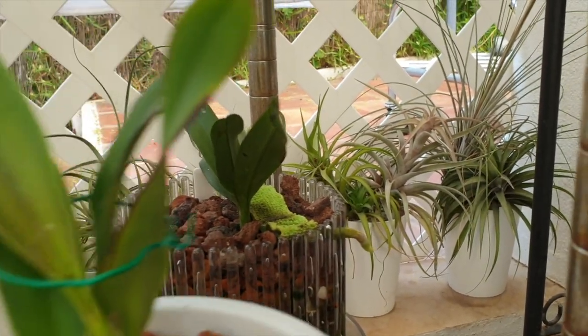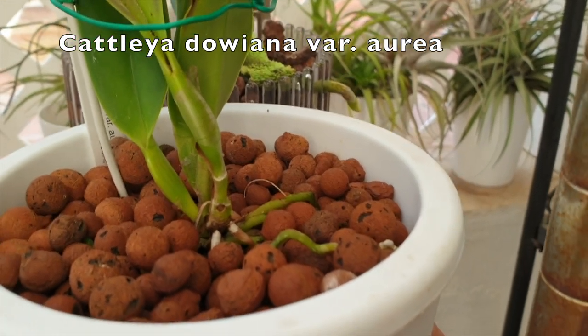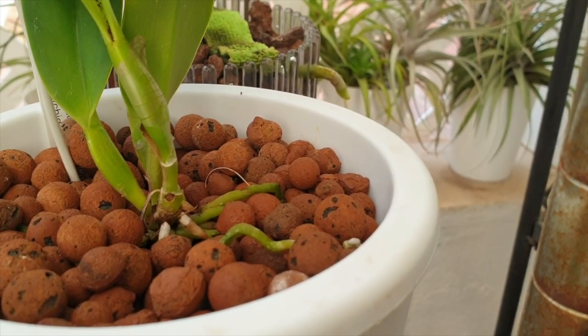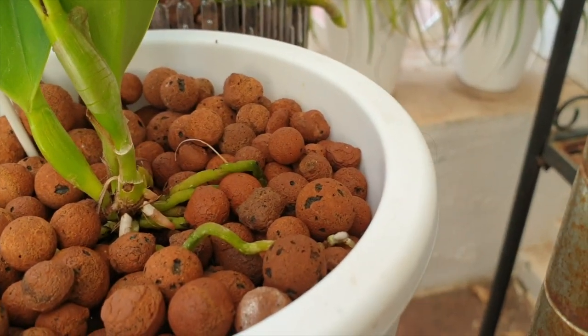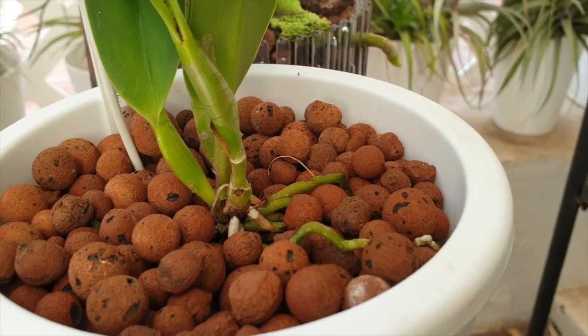And my new little Dawiana, variety Aurea, that I decided to pot up, even though I said I would wait. I made my decision, checked my checklist, and I said, this is it. This is what we're going to do. New roots coming. Perfect. Very pleased, very pleased.